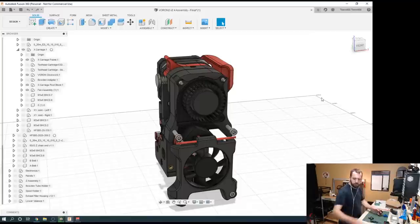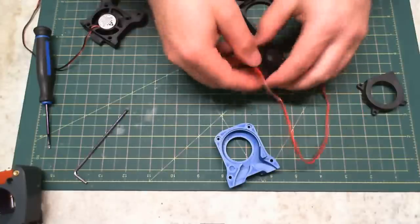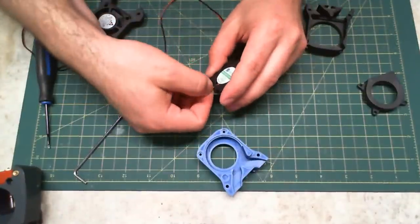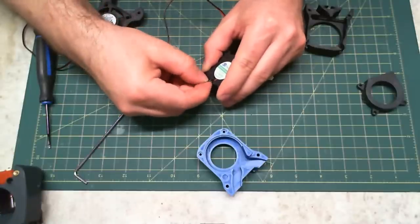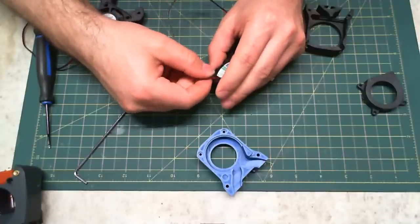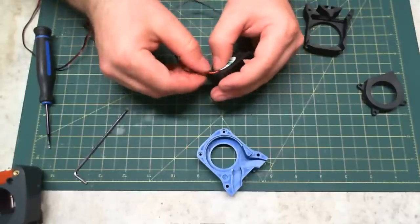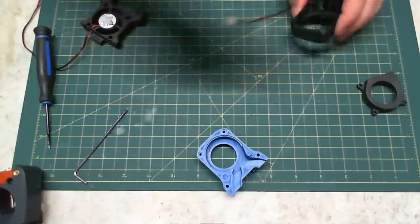Yeah. So there is a little notch here for where your wires come out. You will have this little tab here holding your wires in. You're going to want to slide your wires underneath this tab, so they're not coming out the side anymore, they're coming up the back. And these wires now are just soldered onto here, so you want to be careful not to damage them or pull too hard and break them.